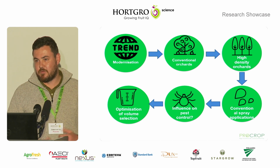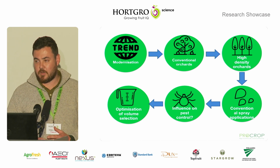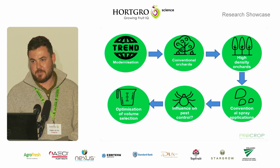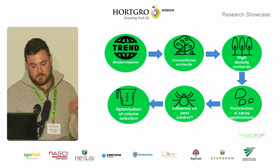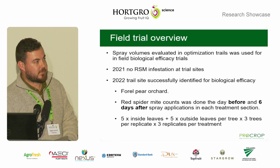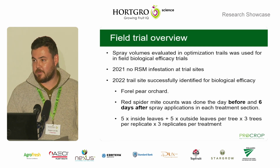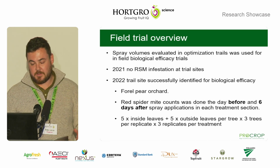And secondly, what is the influence on pest and disease control, specifically in this case on pests? Are we being super optimal, or are we actually moving in the right direction by being more energy efficient, spraying lower volumes, with faster tractor speeds and lower air volumes? So in this specific study, we set out to optimize volume selection for these high density orchards. In the previous research showcase, I presented the data on the optimization of spray volume and canopy adapted spraying, where the sprayers are matched to the orchard in terms of speed and air volume.